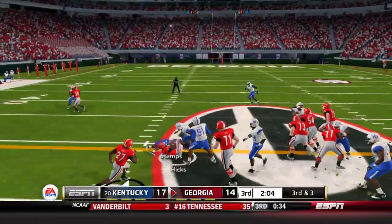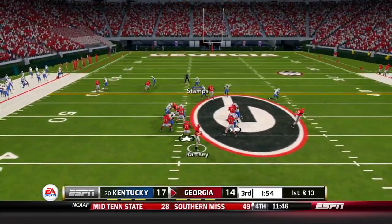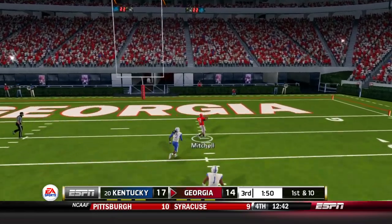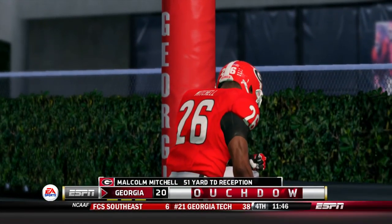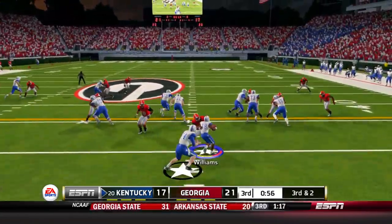3rd and 3, they go with a fullback dive. And look at this, another close 1st down for Georgia. Now the very next play, Ramsey has plenty of time, but he's going to throw this one deep down the field, and he's going to find Mitchell, who comes up with a 51-yard touchdown reception. Just like that, the Bulldogs are back up 21-17.